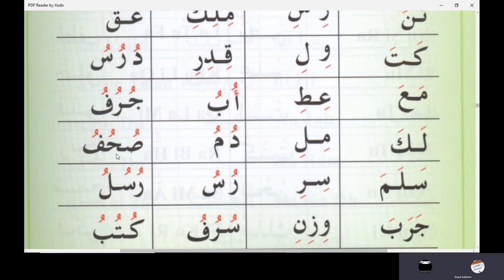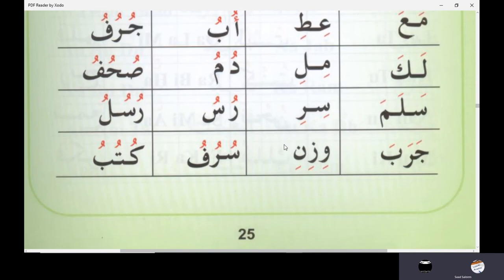Suhufu. Shuhufu. Yeah, got it. This is Salama. This is Siri. This is Rusu. Correct. This is Rusulu. Correct. This is Joro. Jaraba. Short vowel, Jaraba. Okay.